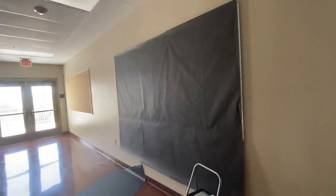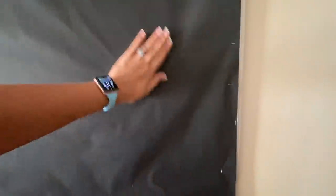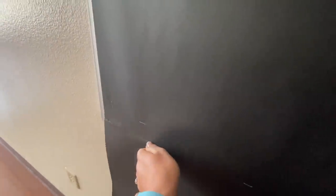Okay, so I'm hanging up my hall board. And I know this is already like not smooth. I'll probably fix that. But I wanted to show you a little tricky trick that I use for cutting correctly. Just take your fingernail. Slide it along the bottom. Like this. Doesn't matter if you have nails or not, as long as you have a fingernail, this will work.